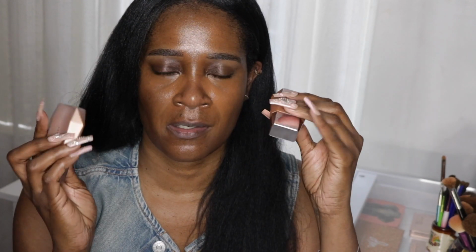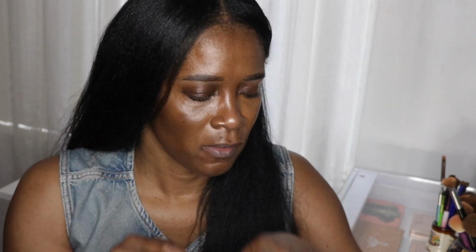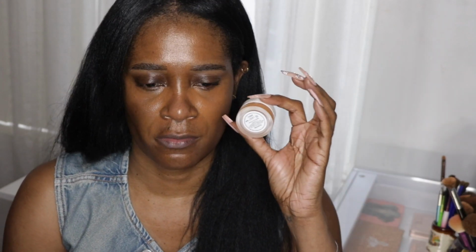I prepped. I'm wearing the Fenty Beauty Eaze Drop. I mixed Honey Citrine and Bronze Jasper, and I color corrected with my Nars color corrector in Sunfire. I'm really loving this corrector.